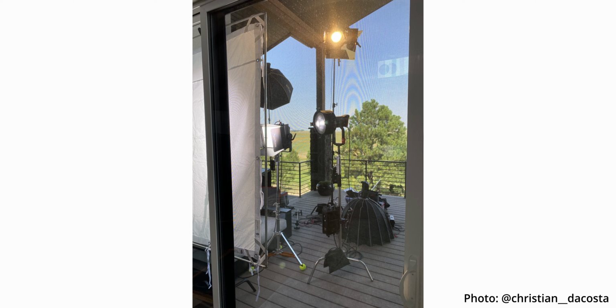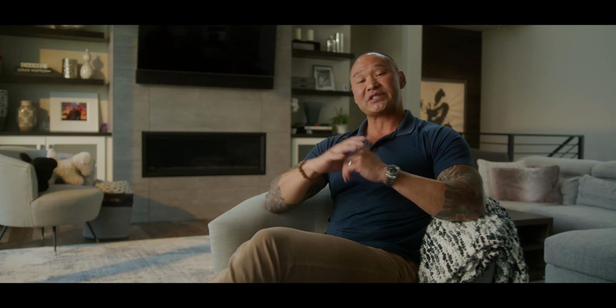Just blast that light through, and I didn't flag it or grid it or anything like that, because I wanted that light to push as far back as possible into that living room, because the idea here is that daylight is lighting the talent. So I didn't care about flagging that off or gridding it or anything like that. And to me, I think that just looks really natural.